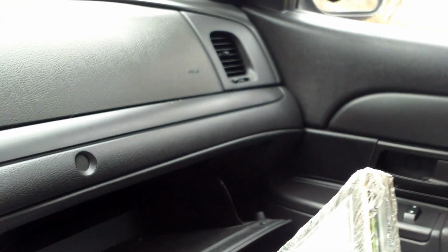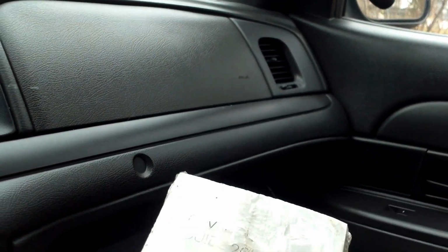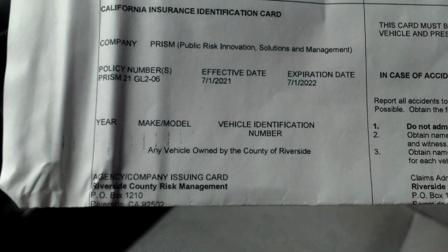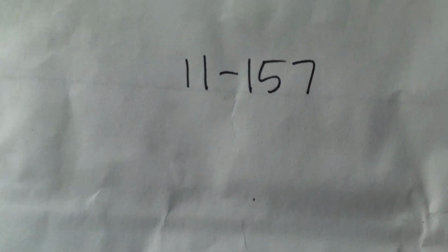Did come with its owner's manual wrapped up, and the VIN on this sticker matches the VIN of the car. So this is the original owner's manual. It's never been opened. They left the Riverside County insurance card. This was unit 157. I'm assuming the 11 is just the year, since it's a 2011, but this is 11157. But yeah, so there's that.